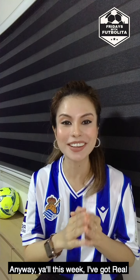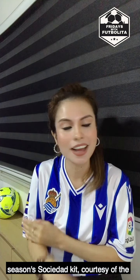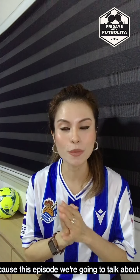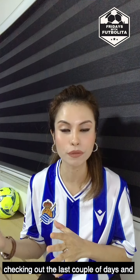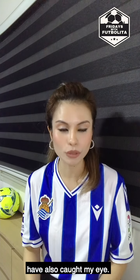Anyway, y'all, this week I've got the Real Sociedad kit. I don't even know why I'm laughing, but I've got last season's Real Sociedad kit courtesy of the wonderful folks at La Liga, and I can't wait for the new season really, because in this episode we're going to talk about all the fantastic kits that I've been checking out the last couple of days, some of which are really amazing and just killing it. And it's not just PSG to me. There are so many other kits that have also caught my eye.